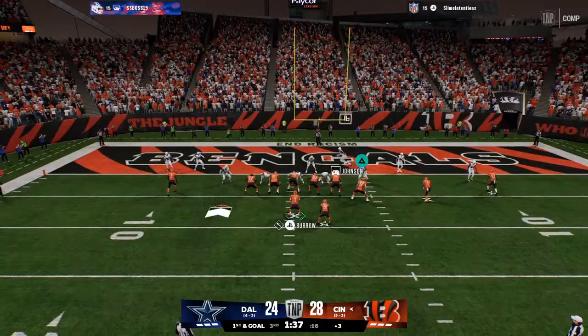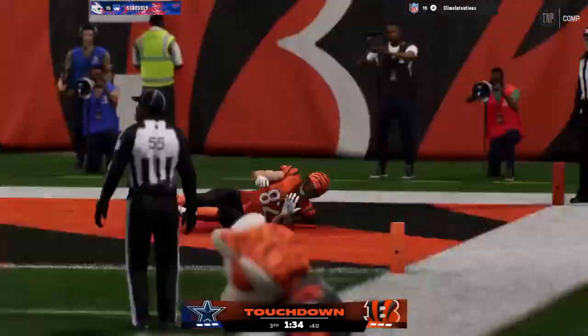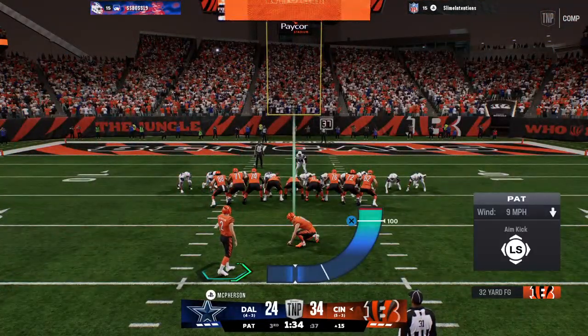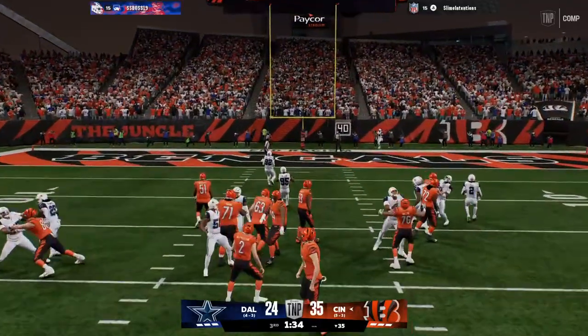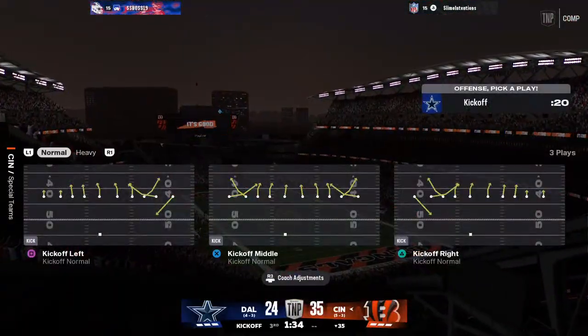Here we go. First and goal at the 3-yard line. Musgrave's got it out right. Touchdown, Bengals. Luke Musgrave from 3 yards out, as his guys are able to extend their lead. Extra point by McPherson, up and good. And that pushes the lead up to 11.